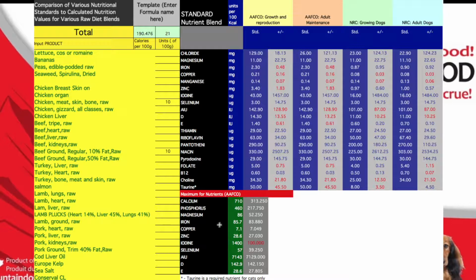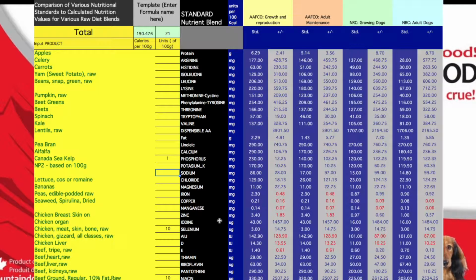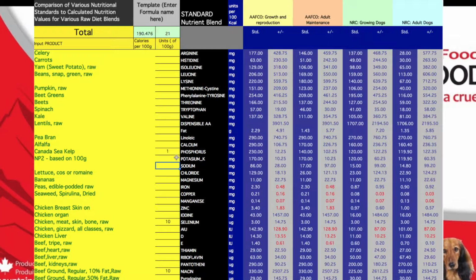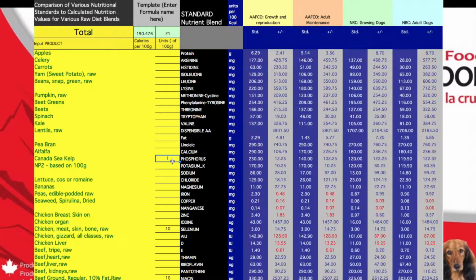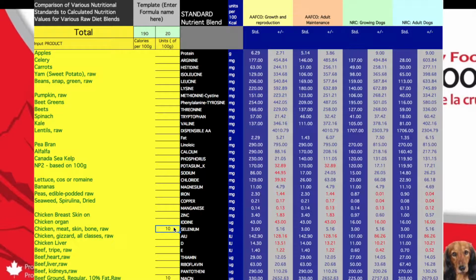Other considerations when formulating include the antioxidant nature of some foods. And that's huge, especially with free radicals nowadays. There's a lot of them, and using antioxidants is a way to combat them and help your dog be healthier and stay healthier. Another thing we look at is soluble carbohydrate levels. And wild canine diets generally have carbohydrate levels between 4 to 7%. And so we take that into consideration as well.